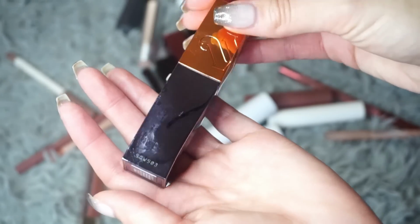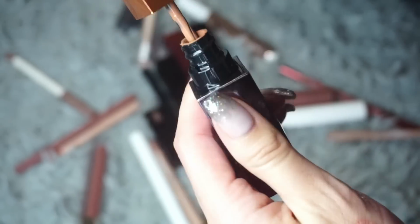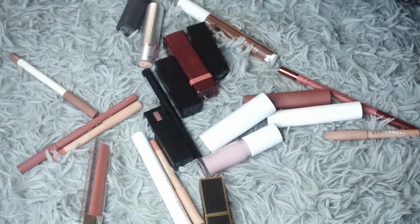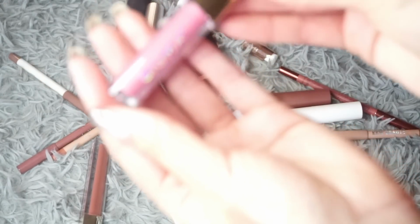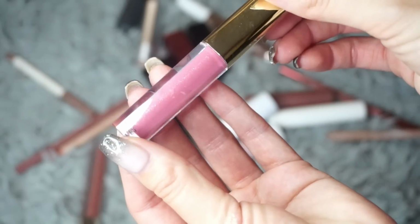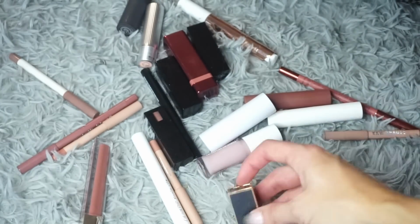From Urban Decay, these are fairly newer lipsticks. This one is in the shade Pleased. So this is your liquid lipstick. I'm just not really into these lip products right now. Definitely not a favorite of mine. So I'm gonna declutter that one. I have another little mini lip gloss here from Sigma Beauty. This one is in the shade Lilac Wine. Not a shade that I wear super often, so I'm going to declutter that one.